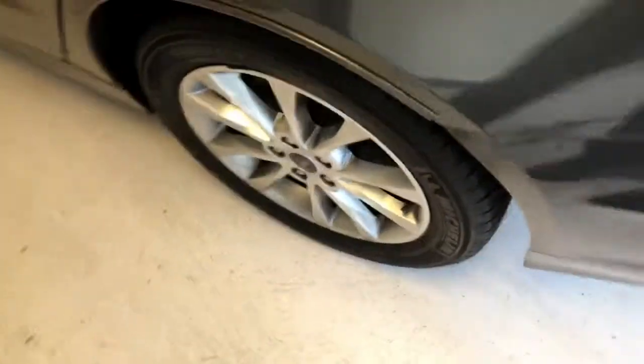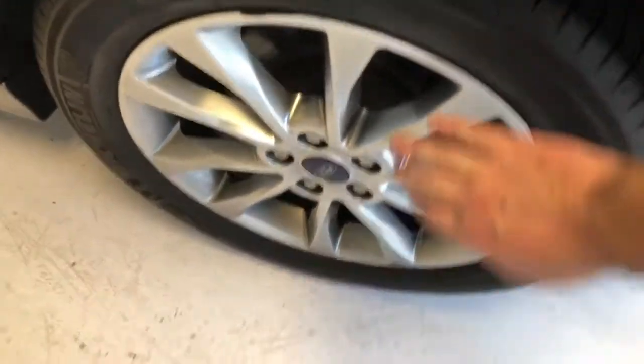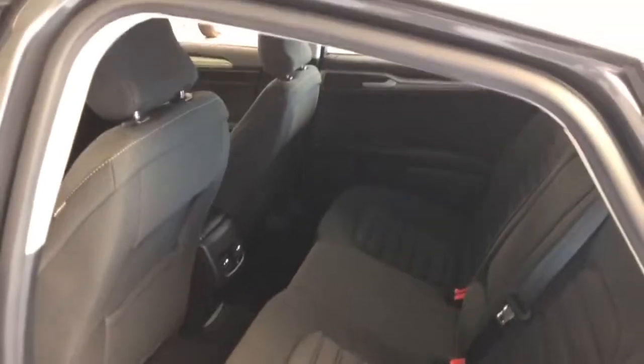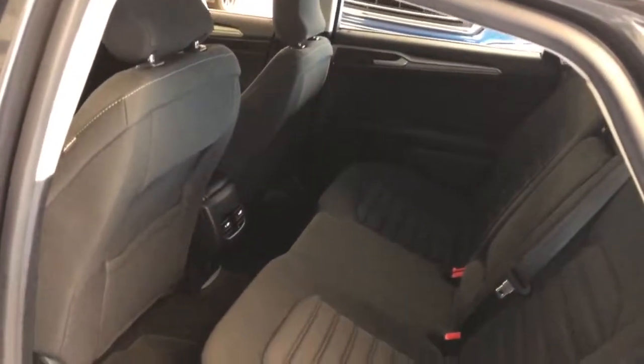Continue right here to the driver's side. Again, I'll just focus in on the tire. I'd like to show everybody we do have matching Michelin tires all the way around. Again, this wheel is scuff-free as well. And we'll take a peek through the driver's side rear, just to give you an angle on this side. As you can see, the interior is very clean. No rips, tears, stains, or odors. Very well maintained by the previous owner.